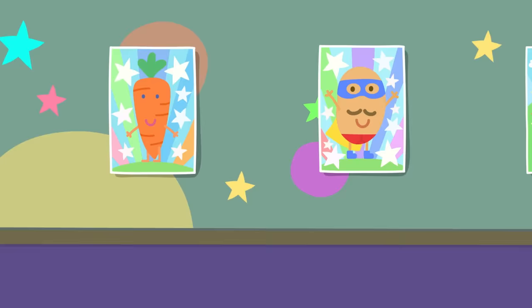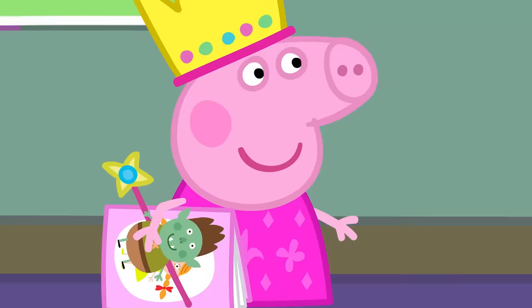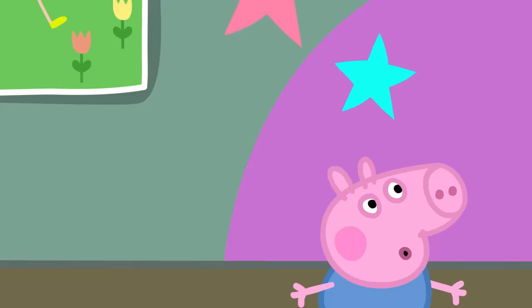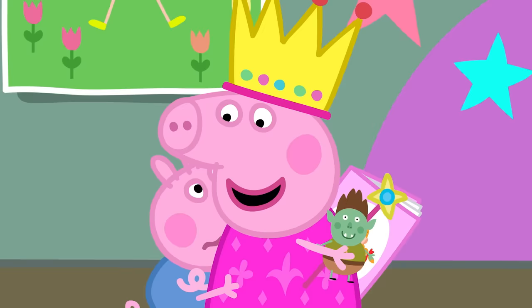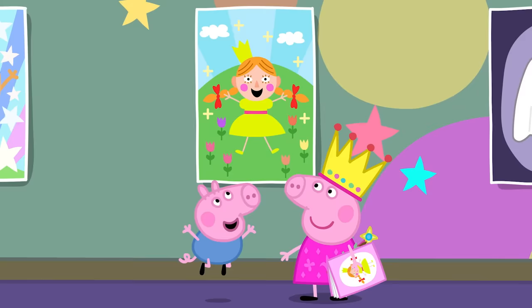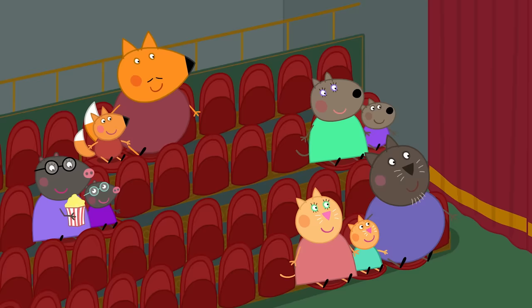Today, Peppa and her family are at the cinema. Peppa's favourite book has been made into a movie. Silly George, we're not seeing that scary ghost movie. Ours is really fun and not scary. Scary ghost movies are only for grown-ups. Excuse me. Excuse me. Sorry.